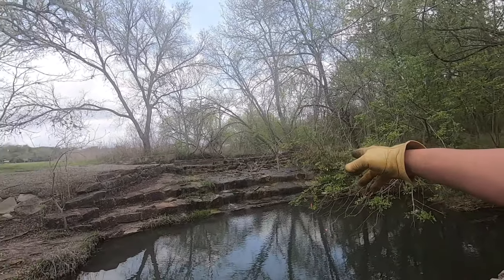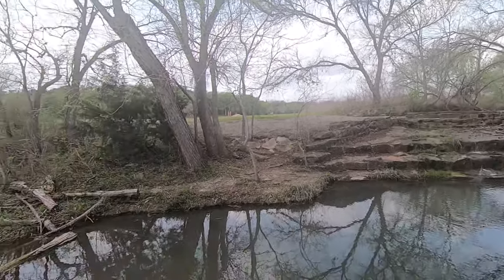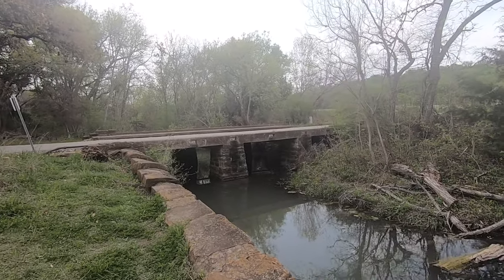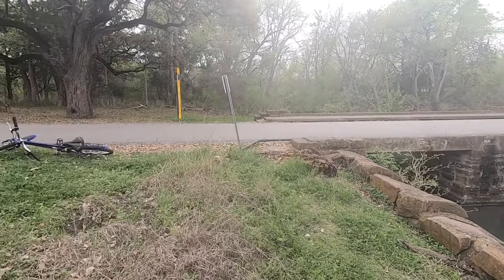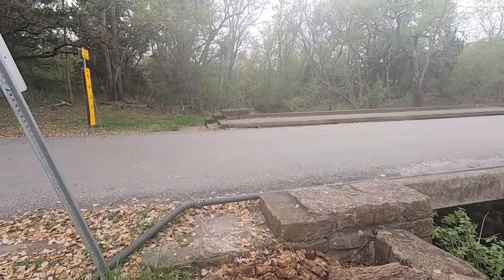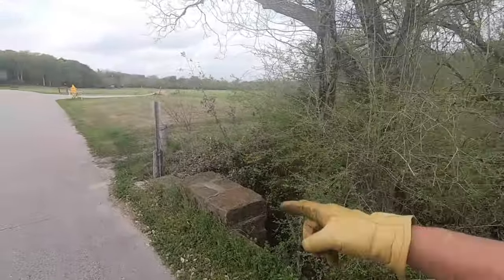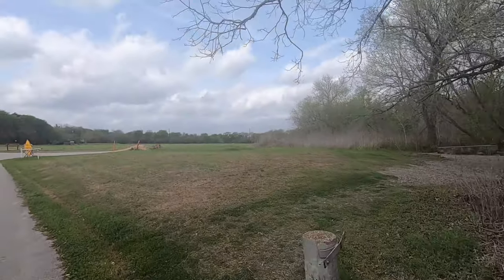I think every YouTuber that has ever been to Lockhart State Park has shot video of this waterfall. It's a CCC construct, as well as the bridge. And the wall that holds up the creek bank. According to the yellow sign, this creek probably floods.